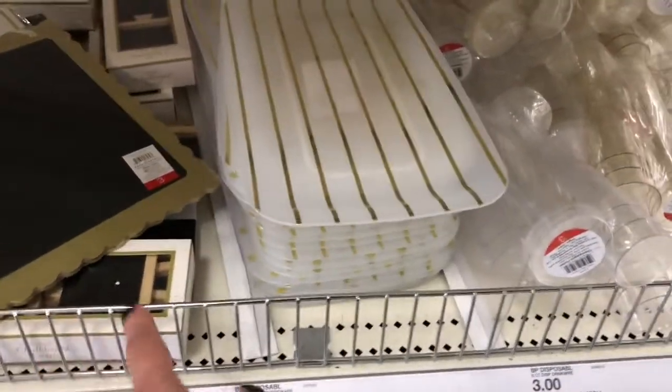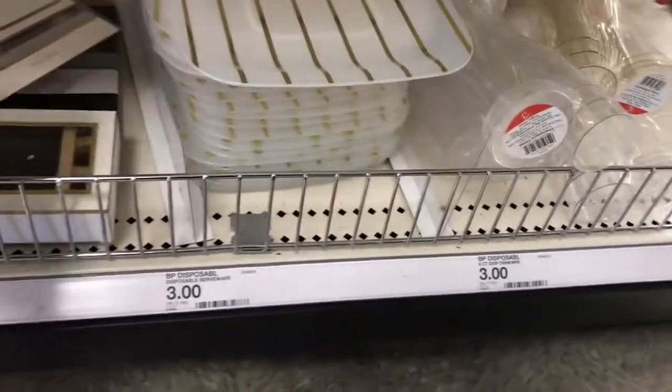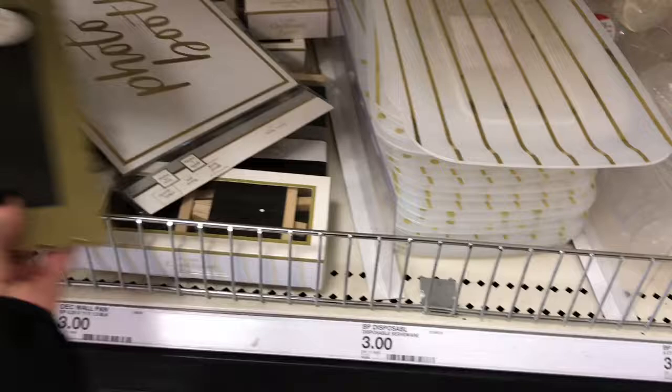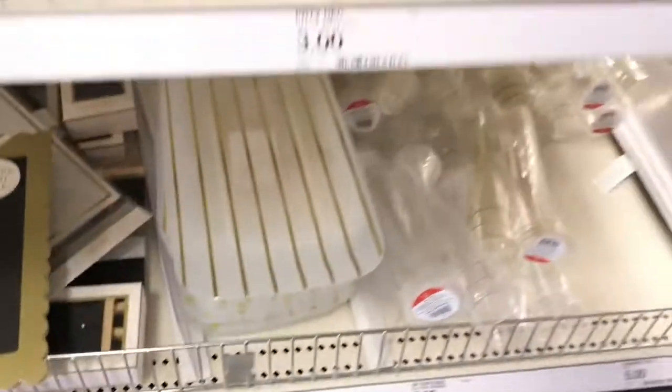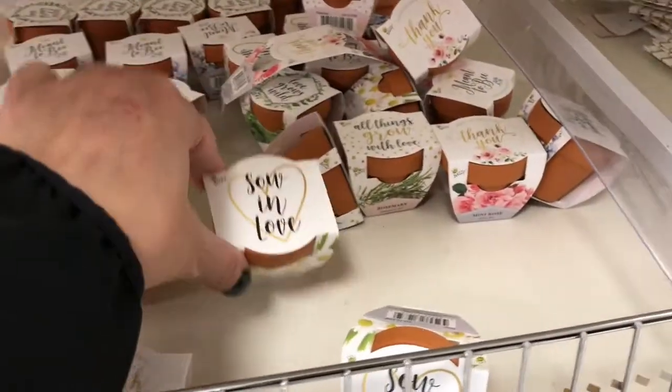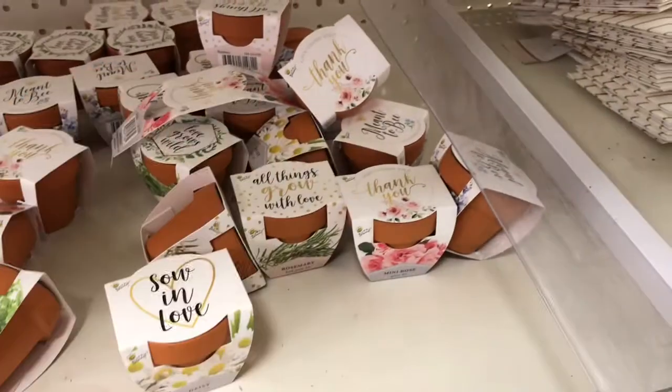Then they have, I'm not sure what these are. Oh, these look like chalkboards. I work with chalk. That's nice. Okay, and then photo booth, guest book. Then they have the banners, but they also have this right here in the center. Isn't this adorable? So in love, all things grow with love.